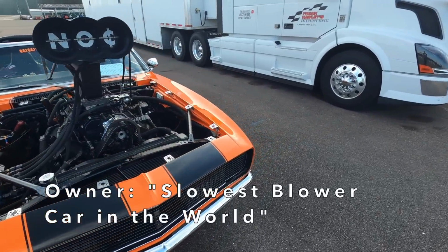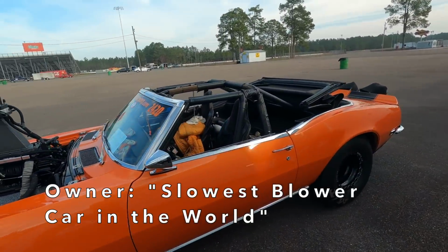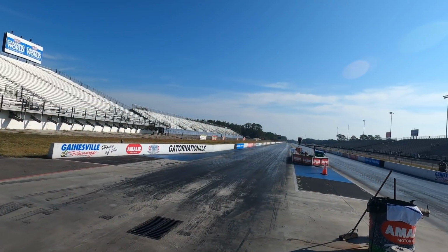Thanks, man. Slowest blower car in the world, baby. What'd you say, slowest car in the world? Slowest blower car, yeah. This thing didn't have enough power to deep stage. Kidding me? Slow.